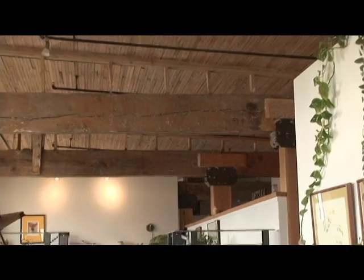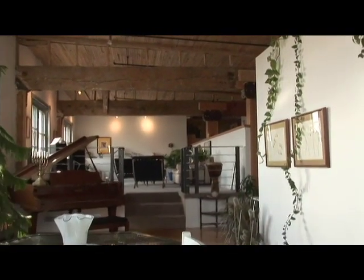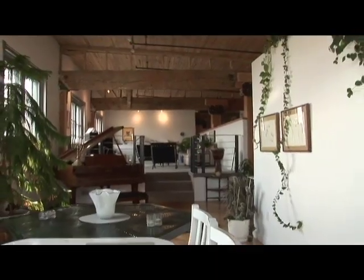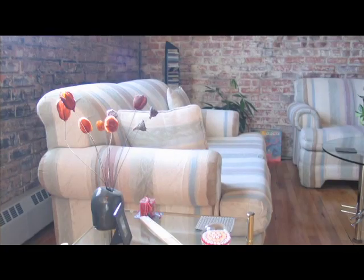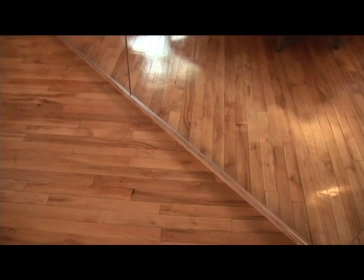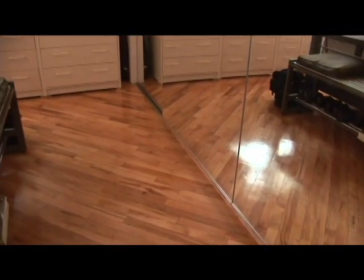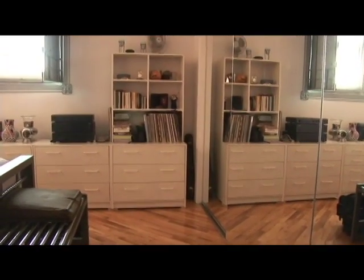It has these huge wood beams, and the ceiling is rough, so it really gives you the warehouse feel. I kept one room with brick walls in it, and the other walls I insulated and covered with gyprock. The floors are all original maple, 3/4 inch maple. They have some flaws in them because they had forklifts and things like that driving over them.